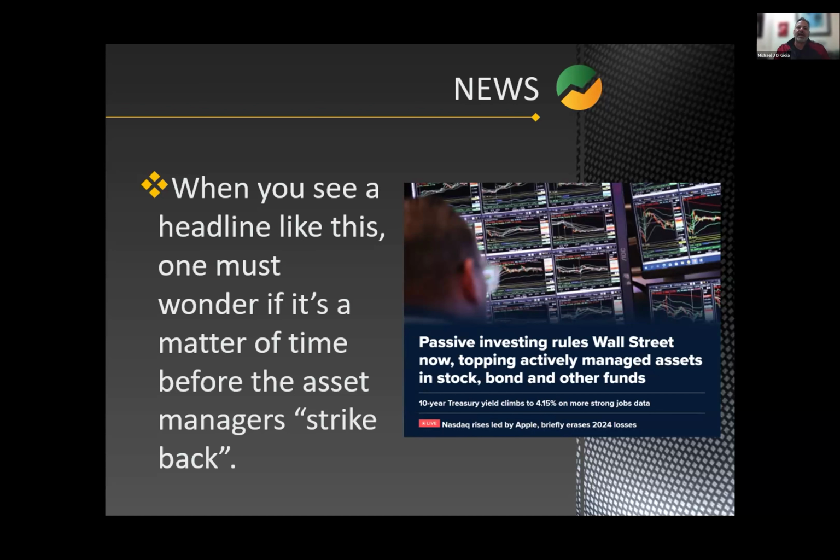Well, anyway, let's jump right in. We had some interesting news today. When you see a headline like this, you start to wonder, will the asset managers strike back? Passive investing has now topped actively managed assets in stocks. That means that people are just putting their money into ETFs, exchange traded funds. And as you can see, just under that headline, it says the 10-year yield climbs to 4.15 on strong jobs data as NASDAQ stocks rise, led by Apple, which briefly erased the 2024 losses. So we're basically back in positive territory as of today. So your thoughts, is there some trouble on the horizon when we start to see that passive investing has now exceeded actively managed funds on Wall Street?